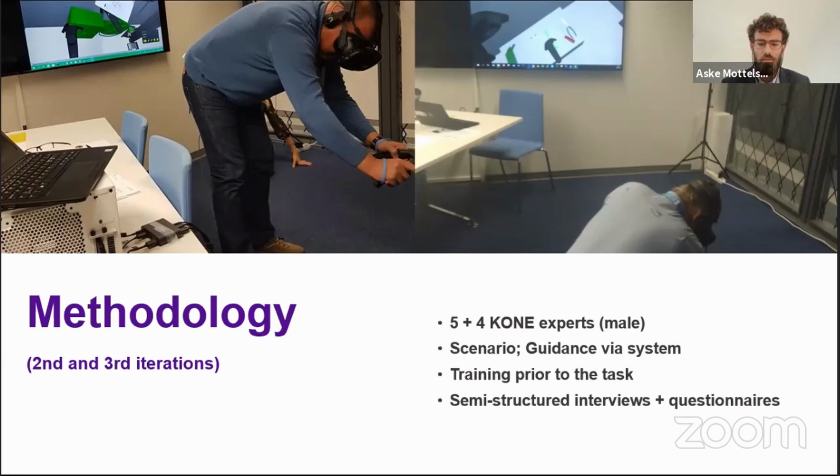The second and third iterations were based on performing the maintenance task in the system, and in total 9 male experts participated. 2 of them had no experience in elevator maintenance, but were specialized in information architecture related to it. The rest had at least 25 years of elevator maintenance experience, with a mean of 15. The evaluation session took place in a spacious meeting room in the premises of the company. Prior to the virtual maintenance task, the participant had a training session to get used to the environment and learn system functionality. After completing the task, the participant filled in a questionnaire about their experience and answered the interview questions.